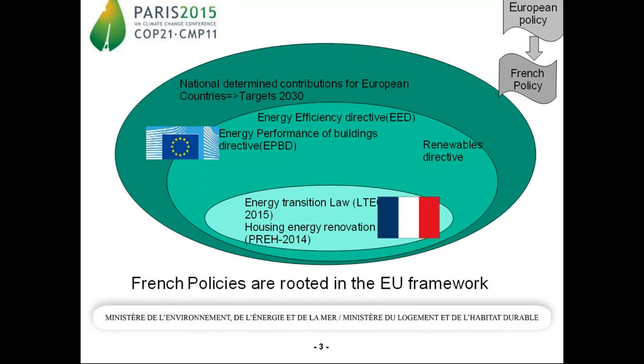In France, we do have important policy tools, the Energy Transition Law and the Housing Energy Renovation Plan. I'm going to present both tools in my presentation on the following slides.